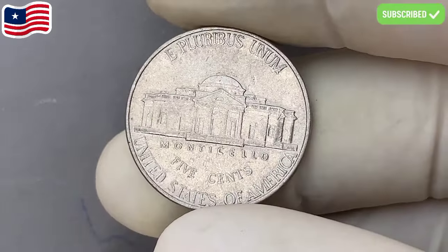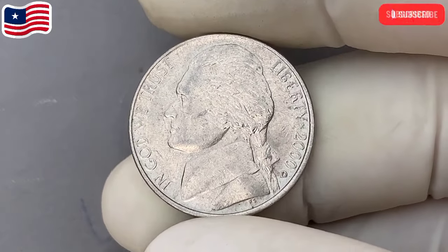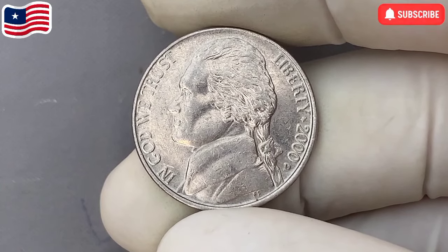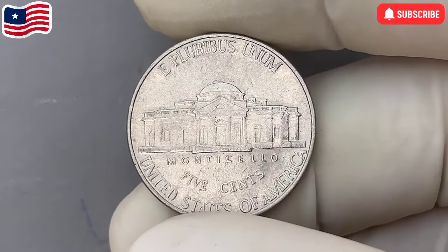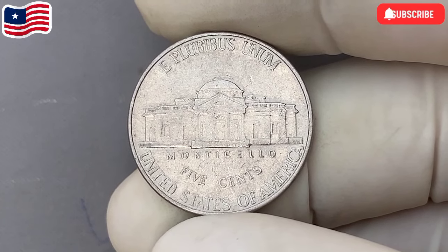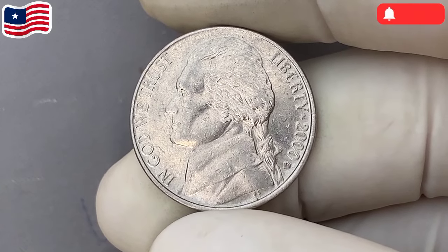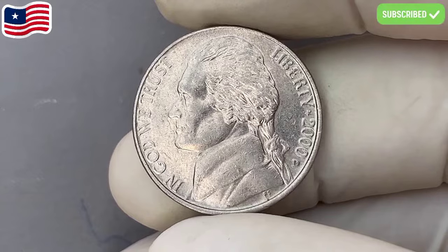Now, here's the truly fascinating part: while the everyday 2000D nickel might only be worth its face value or just a little above, coins in exceptional condition or with rare errors have fetched remarkable prices from collectors. Some of these highly sought-after coins have sold for as much as $27,000. Yes, you heard that right, $27,000 for a single nickel. So next time you find yourself sorting through your coins or exploring an inherited collection, remember to look carefully at that 2000D nickel. It might just be hiding a fortune in plain sight.